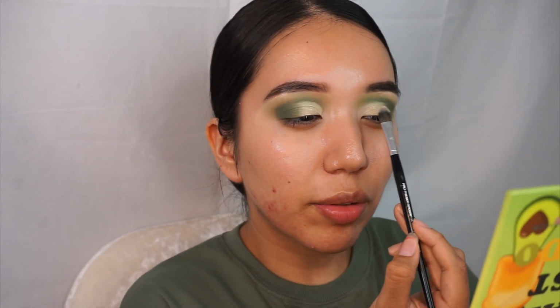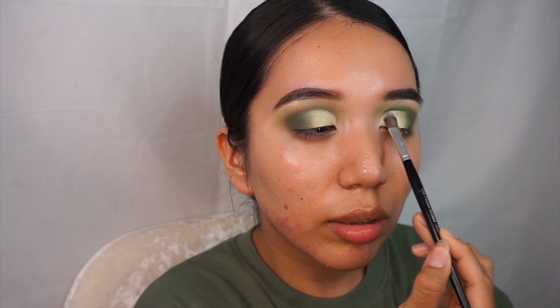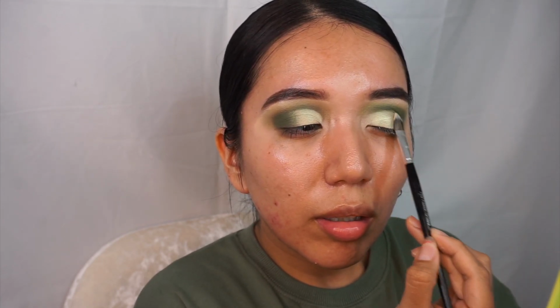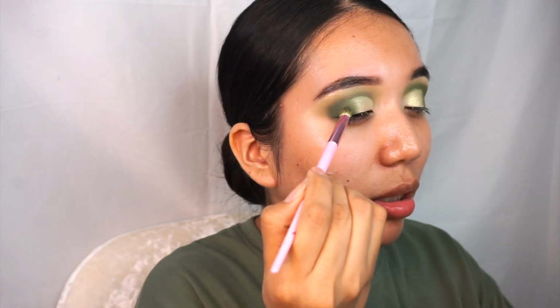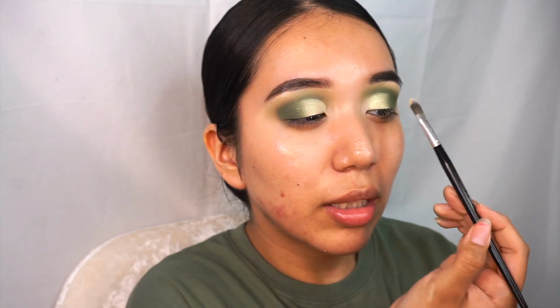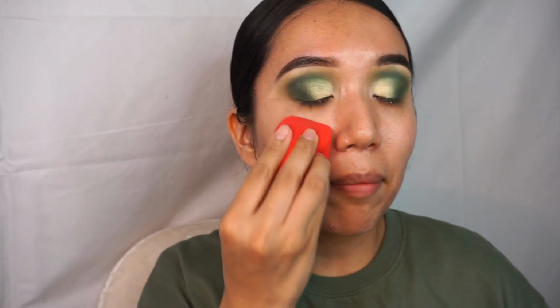It's just the prettiest green. So just making sure everything is blended, because I want it to look really nice for when my professor sees it. So I'm just using a hydrating primer.